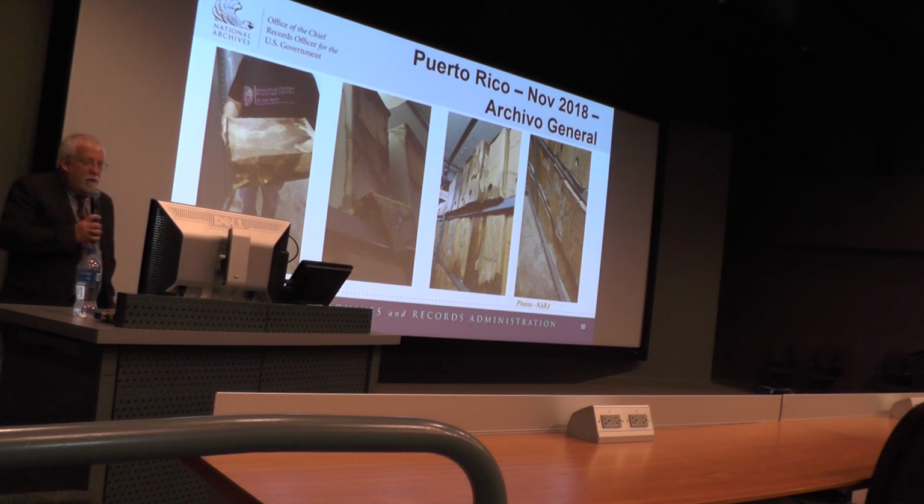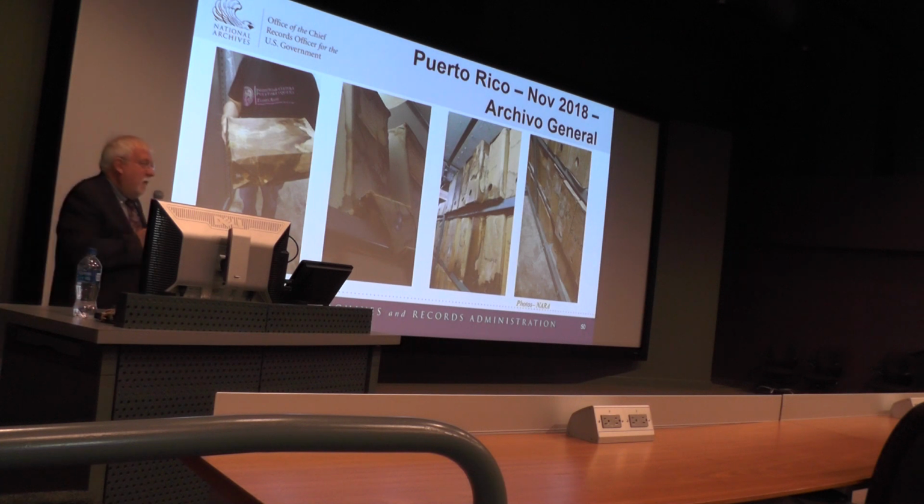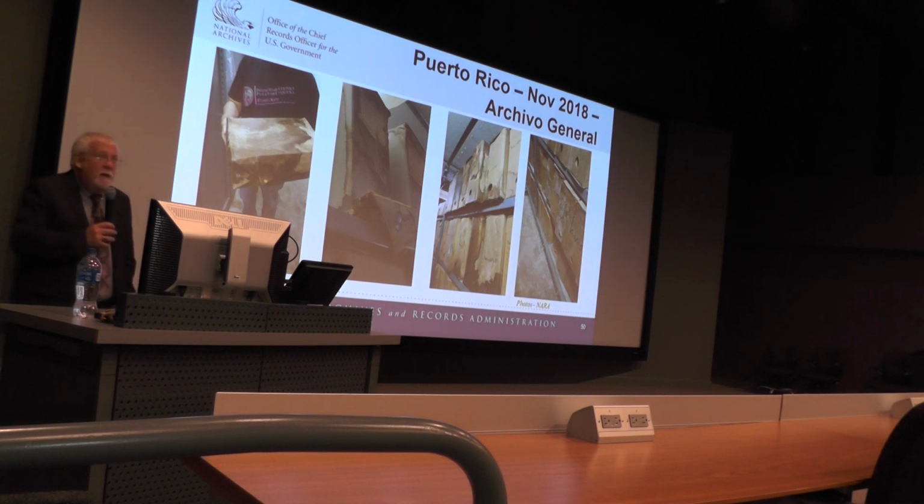And we knew that they had suffered this damage, but how bad it was, we did not know. So there I come in there, November, we had a big rain at lunchtime, came back, and the water is coming down in that one picture, second from the right. You can see those little dots in the ceiling. That's water drops coming down, and they're coming down on the records.